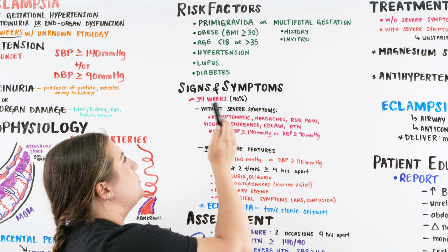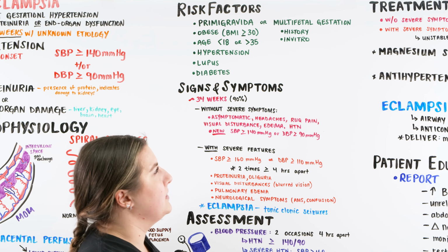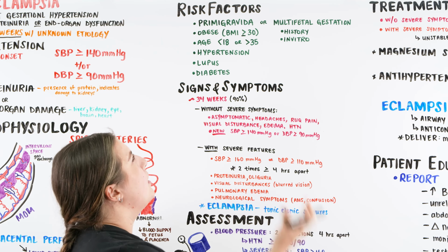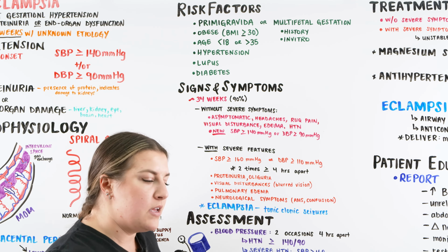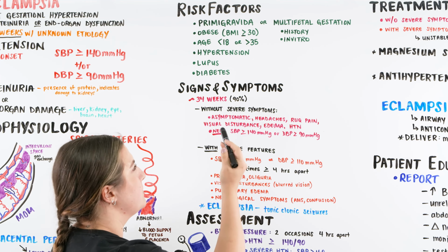If they did have hypertension, lupus, or diabetes, a history of preeclampsia with other pregnancies, or possibly in vitro fertilization, all of these can possibly indicate that our patient maybe has preeclampsia. But remember, preeclampsia is defined by certain determinations. So let's talk about those signs and symptoms.